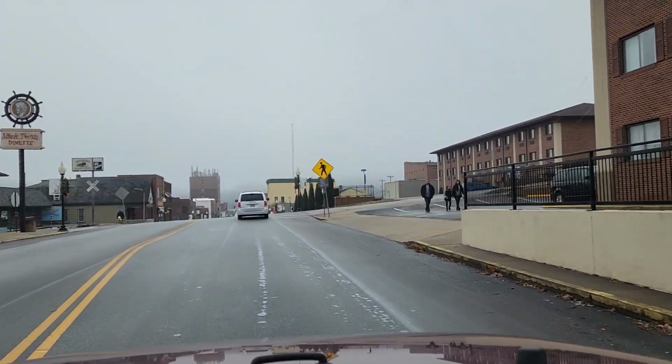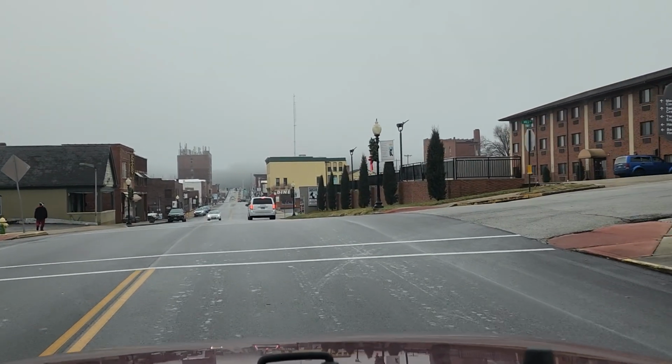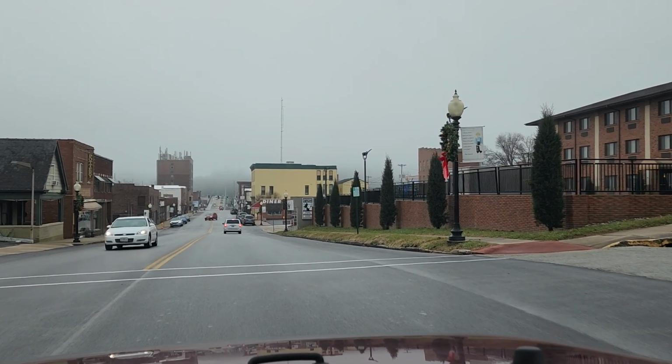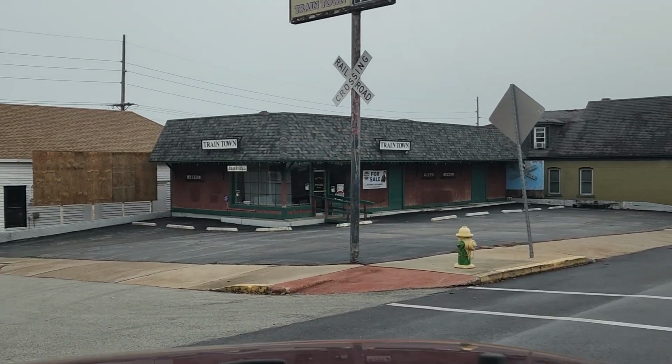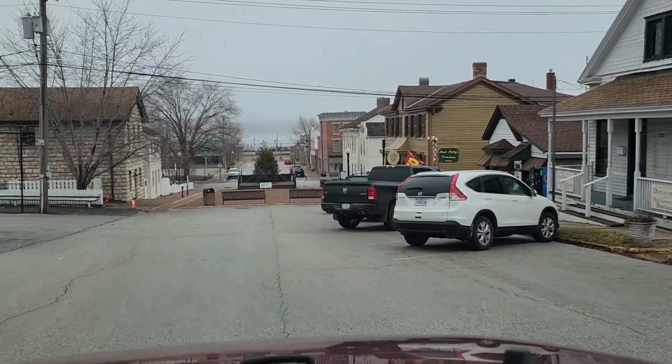We're just working our way through here, trying to see if we can get down. There's the train down. The Thatcher thing should be right down there. Oh yeah, we're right here. Try to find some parking here.